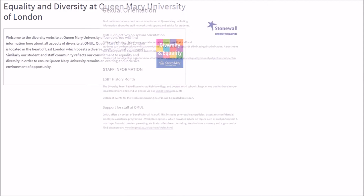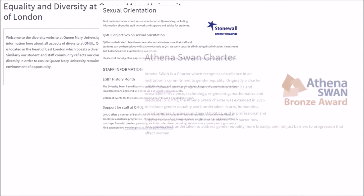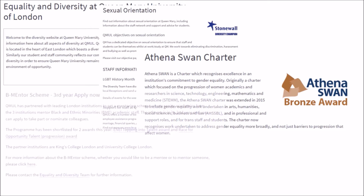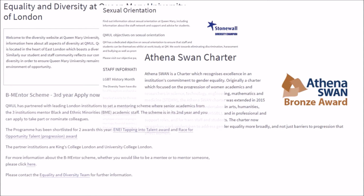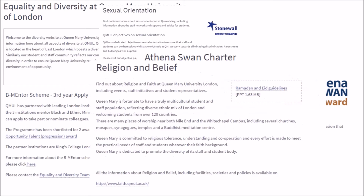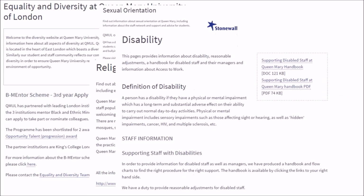We're committed to maintaining a community of equal opportunity at QMUL as part of the Stonewall Diversity Champion programme, helping employers promote equality for the LGBT community. In addition, we hold an overall Athena Swan Bronze accreditation for equality, run a B Mentor mentoring scheme for academic and research staff from BME backgrounds, provide facilities for our staff and students from different faiths, and also provide adjustments to disabled colleagues. This video, like the report, was completed entirely in-house by the sustainability team.